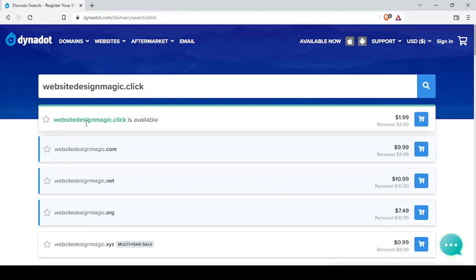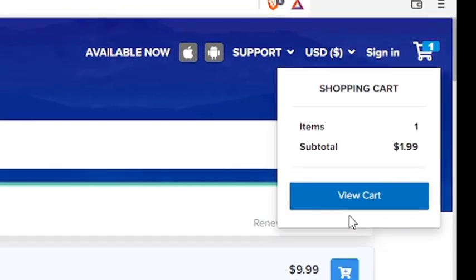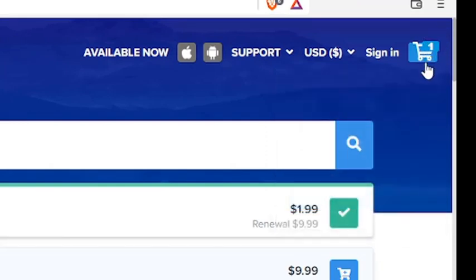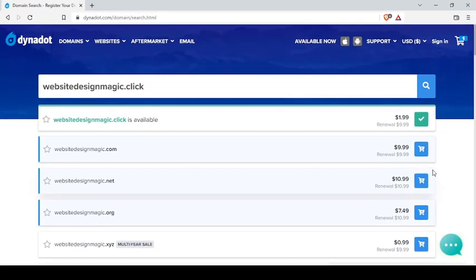Now, once you search for a domain and the domain is available, what you want to do next is add that domain to your shopping cart. The moment you add that domain to your shopping cart, you would see that the shopping cart up here will now have one item. So I just added this domain. If you need to register more than one domain at a time, you can just repeat the search and add those domains to your shopping cart.